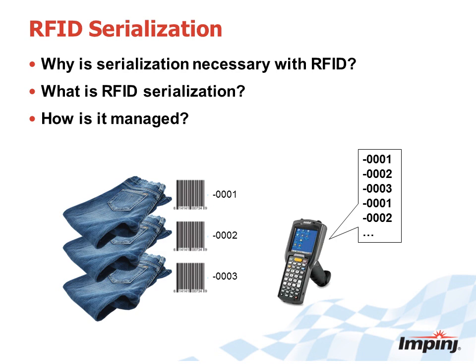In an RFID tag, and we'll talk a little bit about what serialization is and how it's managed. So let's go ahead to the next slide and talk about what serialization really is in the RFID world. And then the big topic that we're going to talk about is how brand owners can efficiently manage serialization so that it's not disruptive and not expensive for them to participate in these retailer-driven RFID tagging programs.